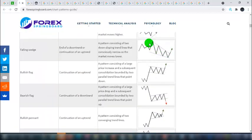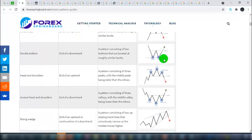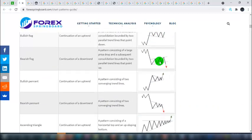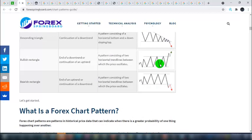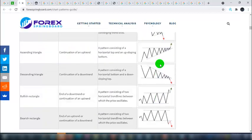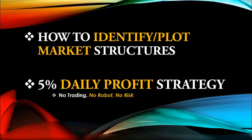And you see that when you identify a pattern, you can now identify the next move. This arrow is telling you the next move of the market. If I identify a pattern, it's telling me the next move of the market. So for every pattern, it is telling you that this is where the market is going. So it's important you have this knowledge. This knowledge will give you the fundamental principle to succeed in either the Forex or cryptocurrency market.